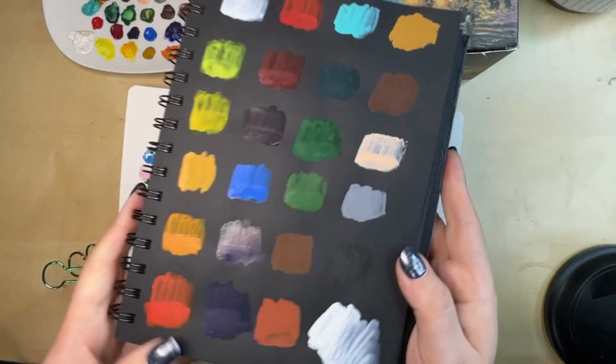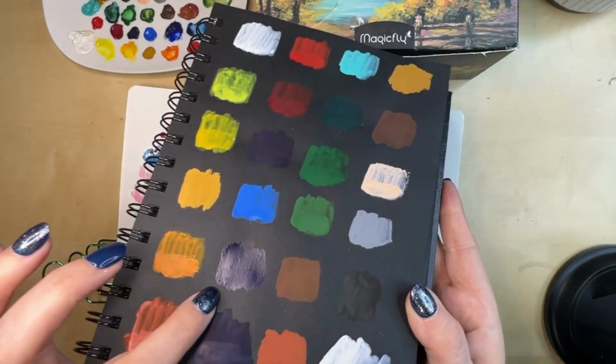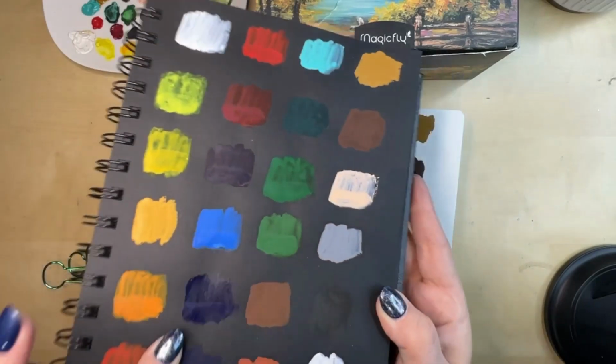It did the same thing on the black paper. We're going to talk about the black in a minute, but that's the ultramarine swatch. See how much more shiny it is than the others.